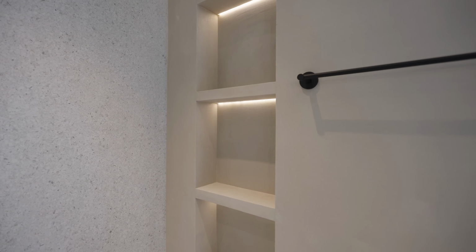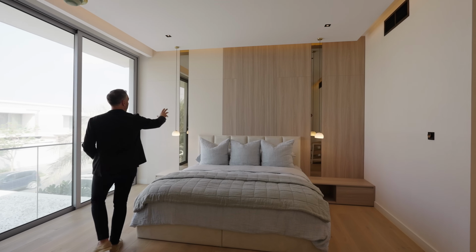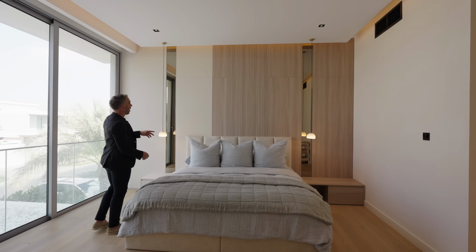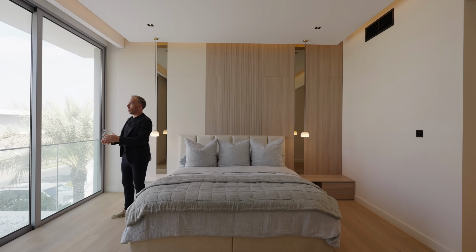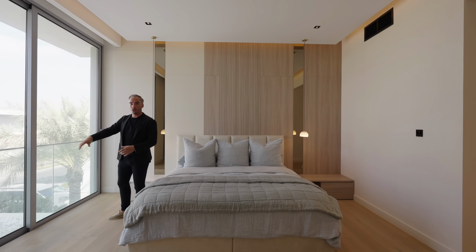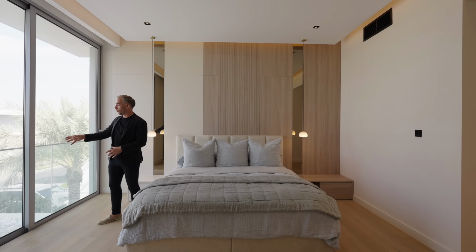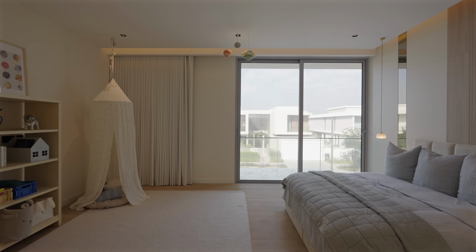Now in the bedroom, you've got the bed setup on one side, felt headboard on the back wall. There's a combination of wood and mirrors with the light hanging on either side. Now you also have natural light coming in through these floor-to-ceiling glass sliding doors. They open up to a small Juliet balcony, and I love how they've introduced the white stones on top of the roof of the garage. Creates a really nice design.